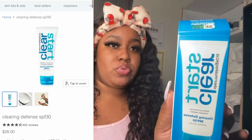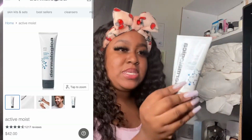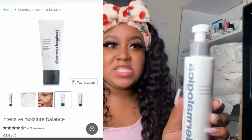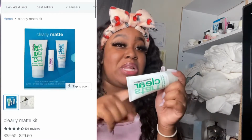So I have multiple moisturizers. This one is the best moisturizer. It's a moisturizer and it's a sunscreen. So I usually use this for my face. The Clear Start line from Dermalogica doesn't cost a lot, but it's really good. Their best line is the Clear Start. Next I have the Active Moist. You could use this on anybody. And then I also have the Intensive Moisturizer. I think this one is mainly for people with drier skin. And you guys could also get the Clear Start. This is really good for younger skin. So I love this line. This line works perfectly for my skin.